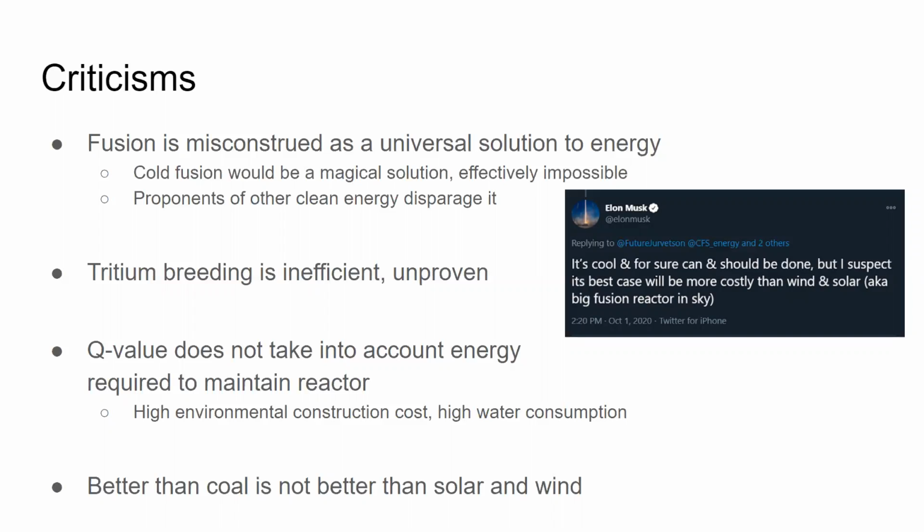And so, in conclusion of the criticisms, just because it is better than coal and that it's better for the environment does not mean that it's better than solar and wind, and that is its biggest competitor, not actually the traditional fossil fuels.